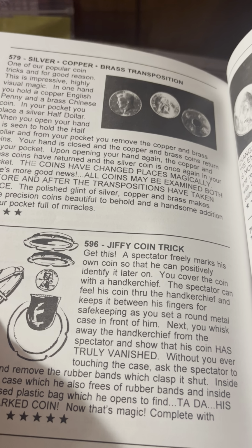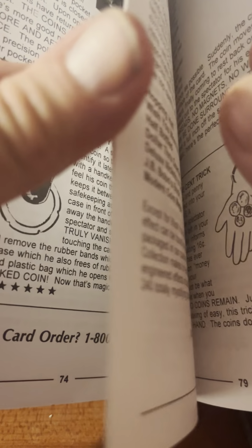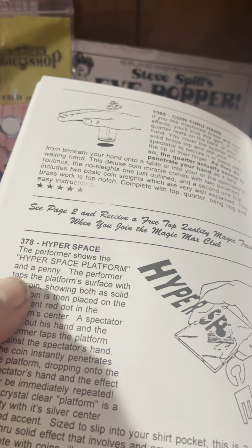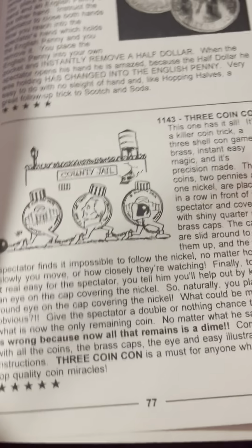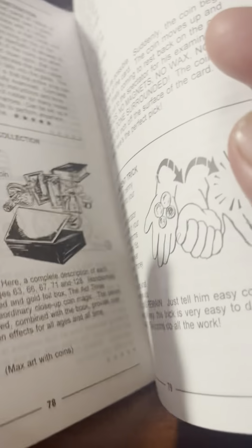Chippy coin trick, nope. Chinatown half, don't know that one. Bill slasher, sounds like almost a torn and restored bill thing. We got pages stuck together here. Coin through hand. There's different versions of that. I haven't done that one. Hyperspace, nope. Copper silver half, don't know that one. The 3 coin trick, I don't know that one.